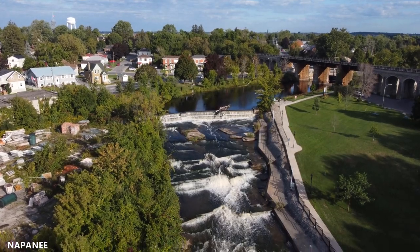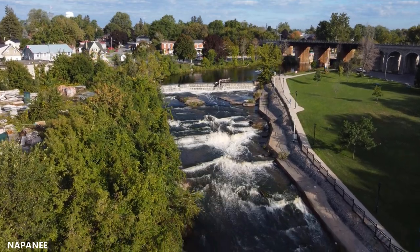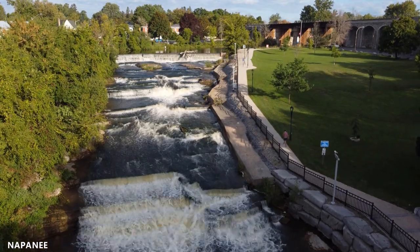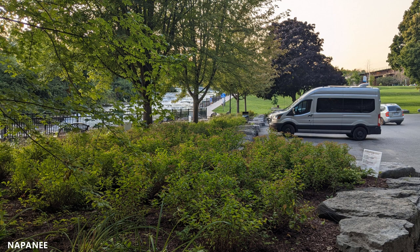Napanee Falls are found right in the center of the city of Napanee. It's a lovely cascade waterfall at the mouth of the Napanee River. We were lucky to be able to stay right by the falls overnight right here.